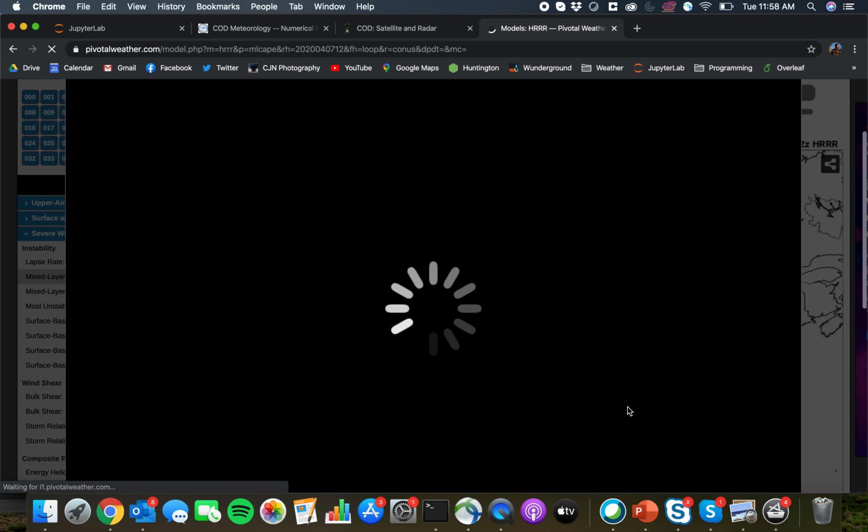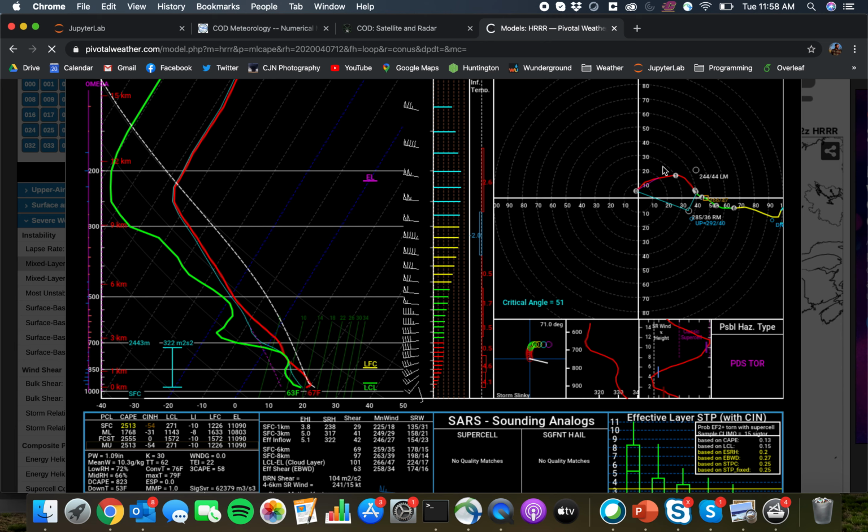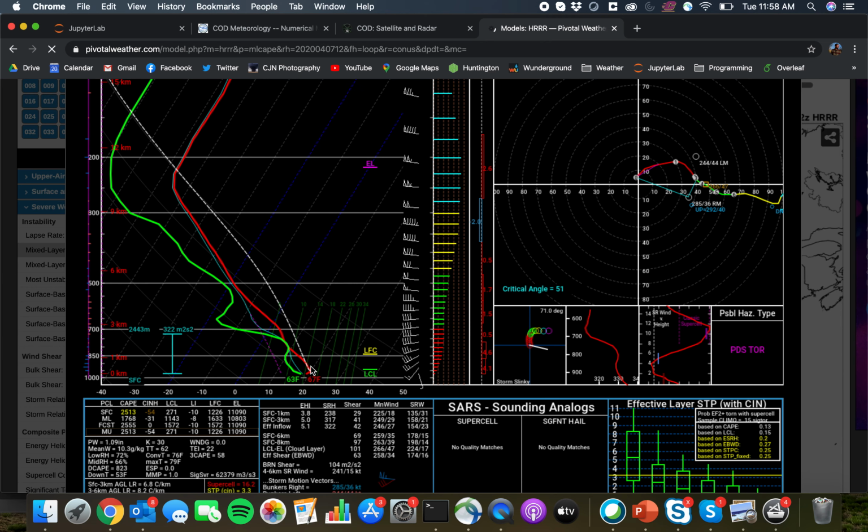Let's go a little bit further out. There we go, we're a little bit better, but we still have that same general profile shape, and you can see our subtle impacts of the evening hour rolling around. We have our shallow little inversion here.